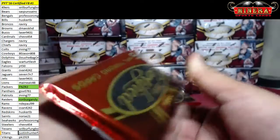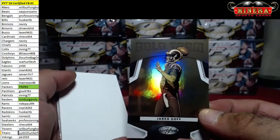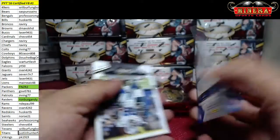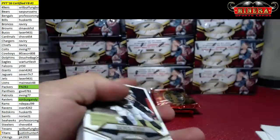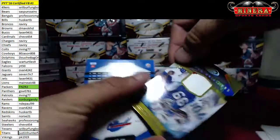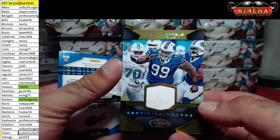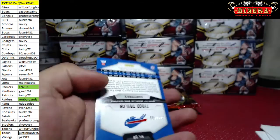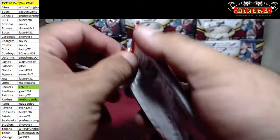Jared Goff, gold team for the Rams. The card keeps getting stuck back there. Skills, Julian Edelman. We got Reggie Ragland out of 999. Philip Rivers. Marcel Darius, 22 of 25. Two color patch, gold for the Bills. Game used material. September 27, 2015. Wow, even gives you the date of when it's used. Very nice. Tyrod Taylor out of 499. Tony Romo.